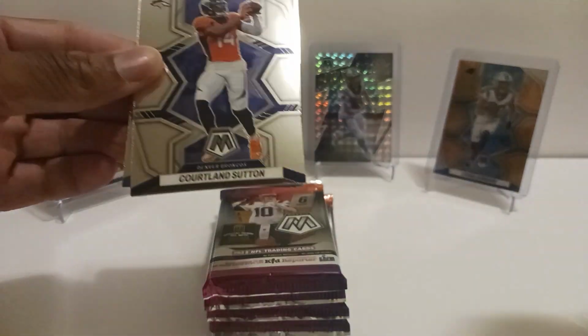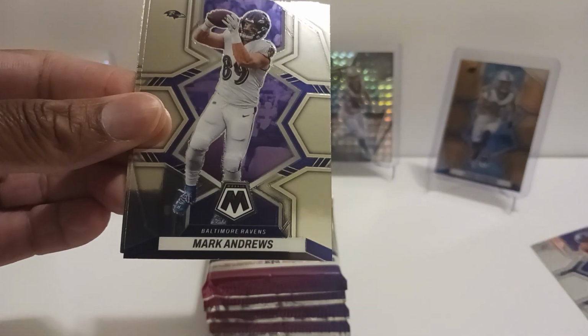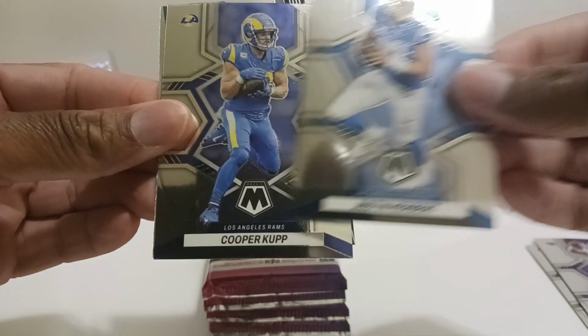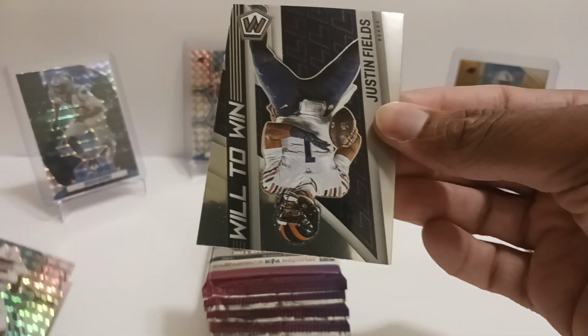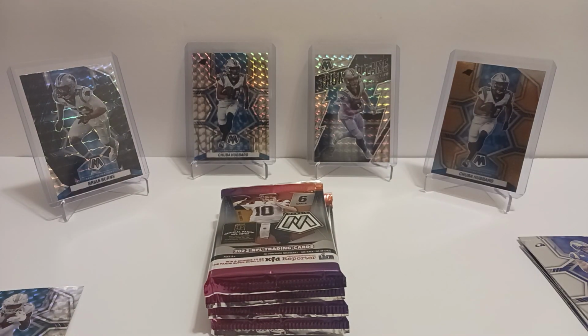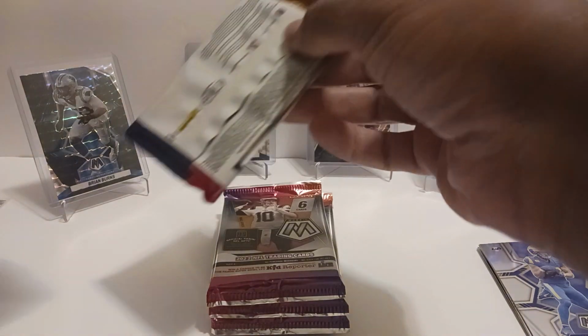See the Bears in the back. So the usual base. Nice looking shiny card, Cortland Sutton. Then we got our Mark Andrews, then Justin Herbert, Cooper Kupp, and then our Silver Prism Jalen Waddle. And then we have our Will to Win, Justin Fields. All right, I'll sleeve up the Jalen Waddle one. I don't think any rookies were in that one. I'll sleeve it up, put the insert here. Yeah, no rookies in this one. That trips me out sometimes.